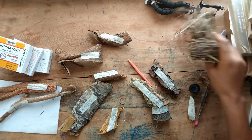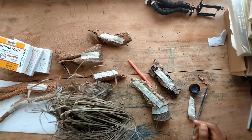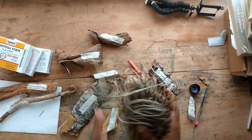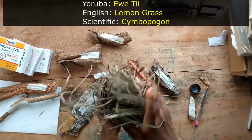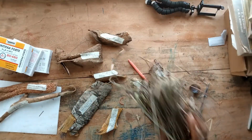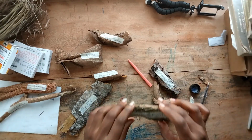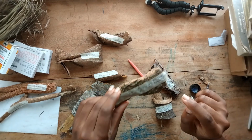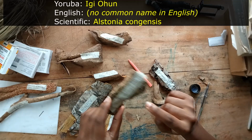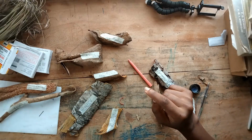Now, to start with this one, I'm very sorry for the background noise. Nigeria is a very noisy country. Now, this one in Yoruba I will call it a wheat tea. In English, this is called lemongrass. This is called lemongrass in English as a common name. Now, in Yoruba, this is called Igiohun. This is a bark. They call it Igiohun, and the English name is Alstonia congensis.